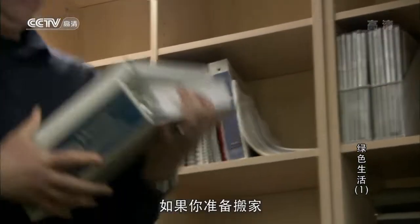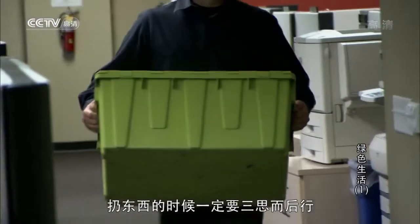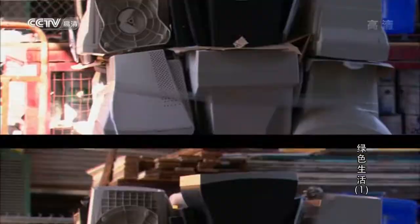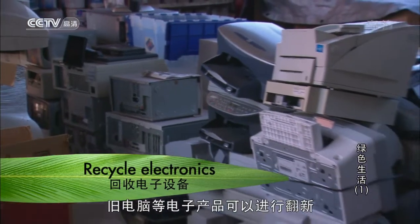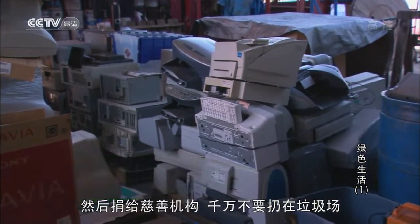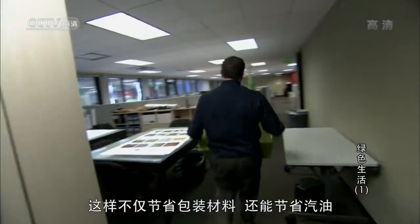If you're planning a big move, only take what you need, but think twice before you start throwing things away. Books can be given to libraries or schools, and old computers and other electronics can be taken to a refurbisher or recycler, where they can be donated to charities and kept out of the landfills. With a lighter load on moving day, you'll also save on packing supplies and fuel.